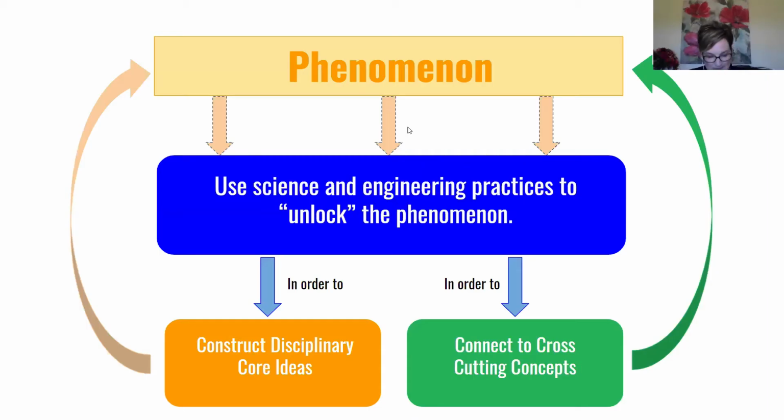How should these lessons be designed? Well, there is an NGSS learning cycle, and it looks something like this. Lessons should begin with a phenomenon. And then students are going to use the science and engineering practices to unlock the phenomenon. In other words, students are doing the work. All right, so they're exposed to this phenomenon, and a phenomenon does not need to be phenomenal. I'm actually a big proponent of phenomena that are local and personally observed by students.